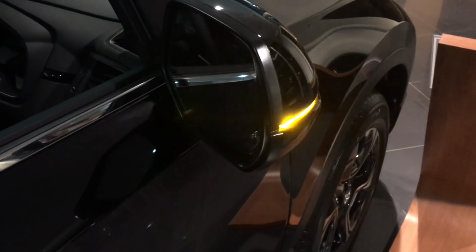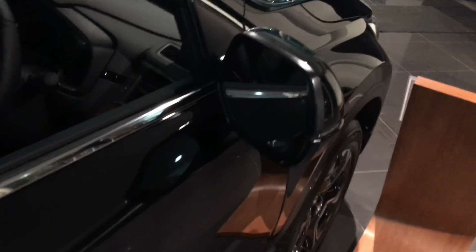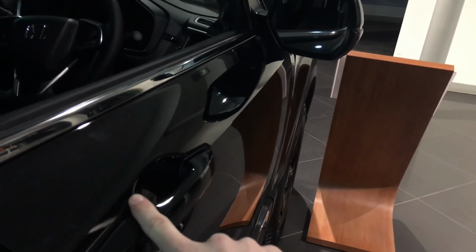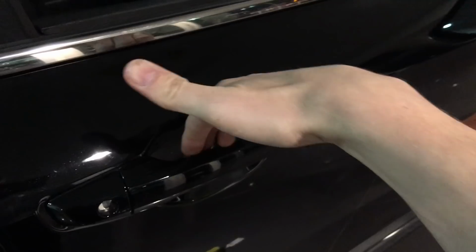So now when I walk up to the car with the key on my person, see that? It locks. How cool is that? And then I put my hand back in and it unlocks. But again, as we were saying, all I'm doing here is just swiping this. How cool is that? And same thing, again, back in just to unlock.